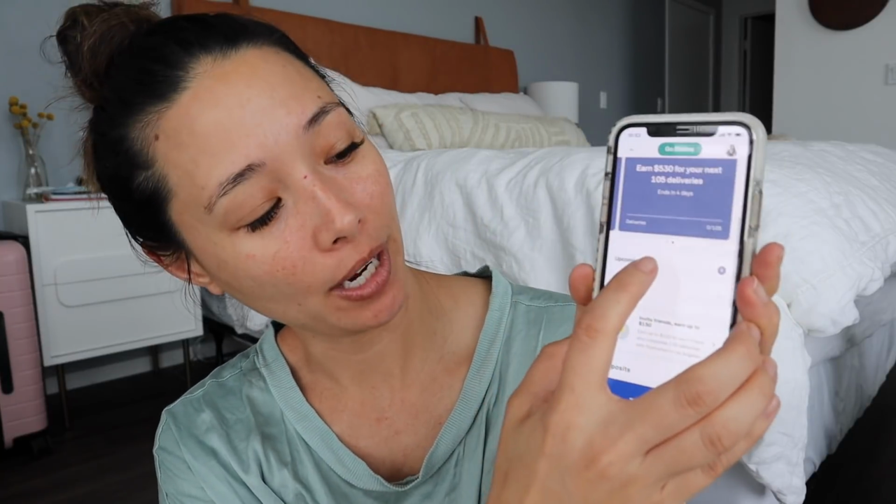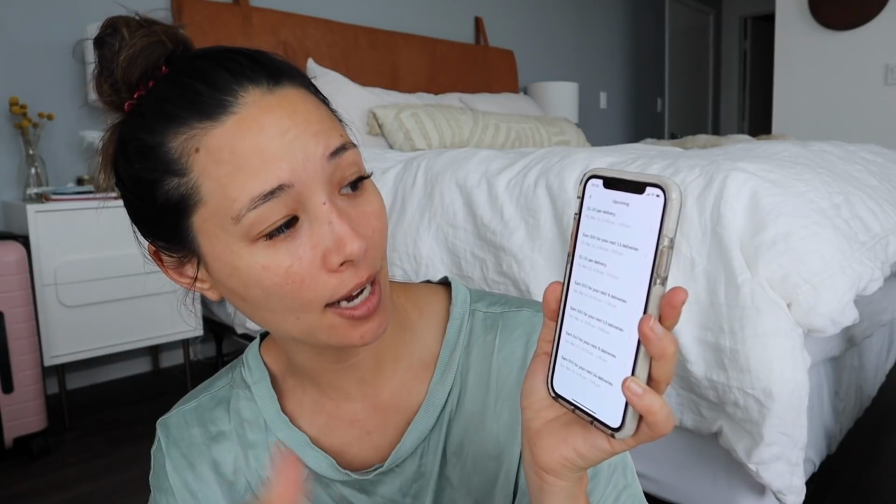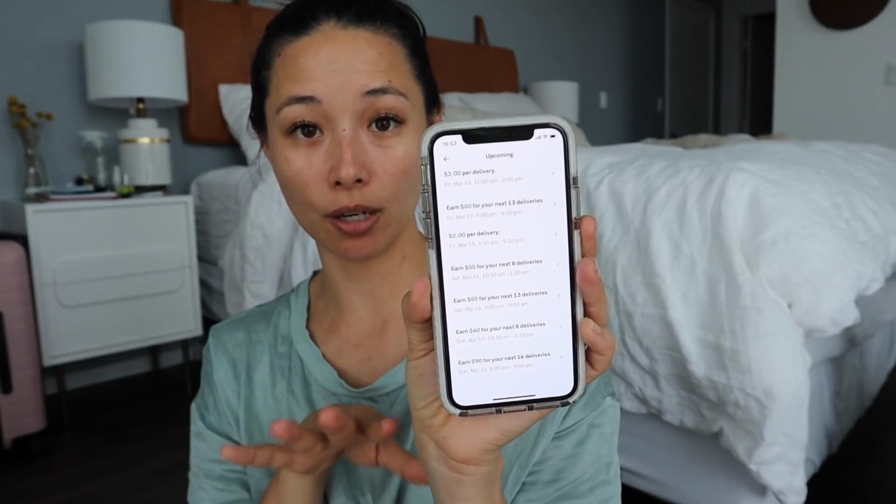And then it has upcoming incentives: an extra $2 per delivery today. Earn $80 for your next 13 deliveries. That's a good deal, because I had to do $70 for 15 deliveries. That starts tonight. Wow, a lot of things tonight: $2 per delivery, $50 for 8 deliveries, $80 for 13 deliveries. So yeah, this is what I think would make your time doing Postmates very much worth it. Definitely check the incentives, and I would say strive to accomplish those for sure.